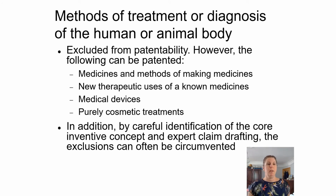So let's begin by looking at this exclusion of methods of treatment or diagnosis. As I mentioned, if you claim that as such, you're not going to get the patent granted, but things that can be patented in that space are medicines and methods of making medicines, new therapeutic uses of known medicines, all sorts of medical devices, and anything that's purely a cosmetic treatment and doesn't have any medical aspect to it.